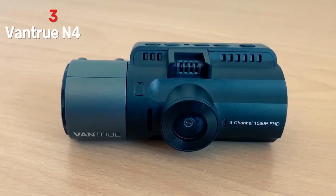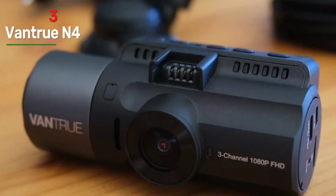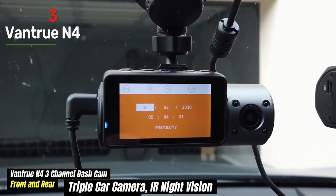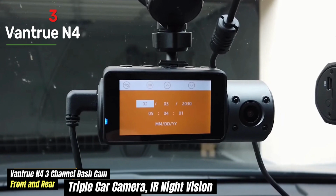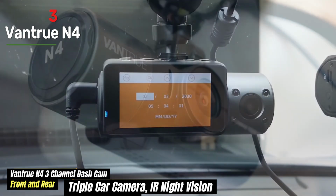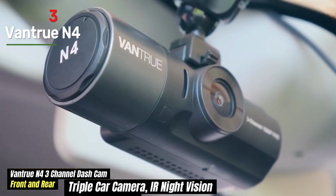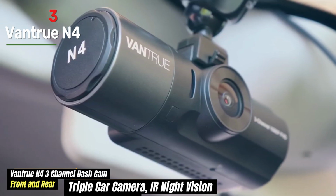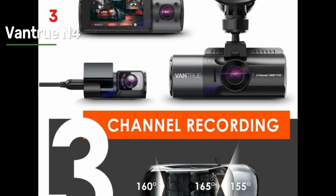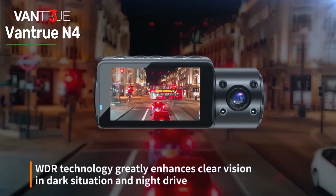If you're looking for comprehensive coverage, the Vantrue N4 3-channel dash cam is an excellent choice. It provides 155 degrees front, 165 degrees interior, and 160 degrees rear views, capturing 1440p plus 1440p plus 1080p simultaneously. In dual mode, it records in stunning 4K 2160p front and 1080p rear, perfect for detailed footage. The rear camera's 20-foot cable suits larger vehicles like SUVs and trucks.